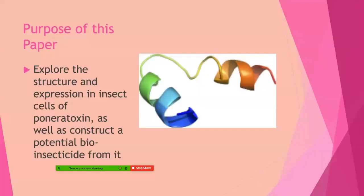So getting into the actual paper now, the purpose of this paper was to explore the structure and expression in insect cells of poneratoxin, as well as construct a potential bioinsecticide from it. So now I'll be focusing on the structure explanation aspect of this paper because that's all I have time for. But the implications of this paper and how they can use this toxin as an insecticide was really interesting to read. I know we all have a ton of free time this week, so if you want to just open up this paper and read through it, it's pretty cool. It's only like 6 or 7 pages.